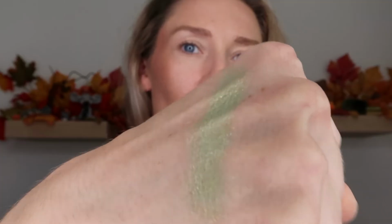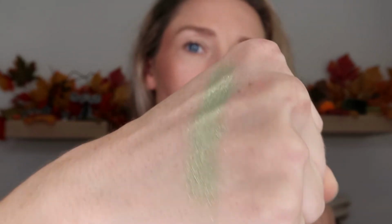Definitely a bit more of a topper shade with how it's starting off, and it also looks like it has a green into a bit of a pinky peach shift. Not sure if the pink is gonna catch it all in the light, but really, really pretty shade. Definitely would need some building up though.